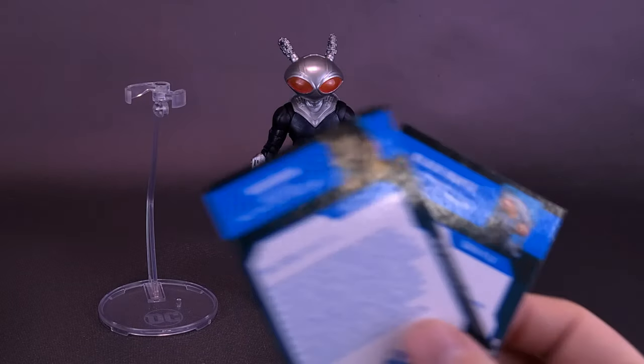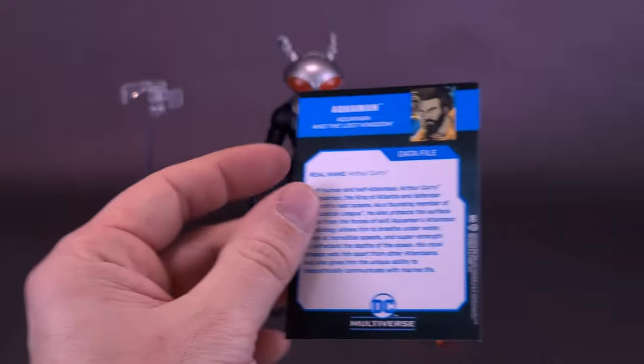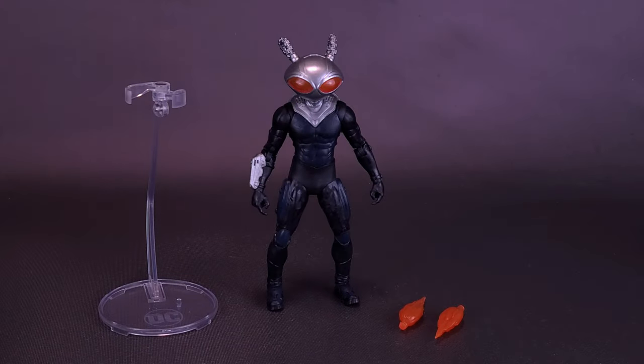Going to be adding both these cards. I know I did say in the earlier review I was going to put this card away in my trading card sheet, but now still looking at the other two figures, I'm probably going to just be ultimately bringing those back.